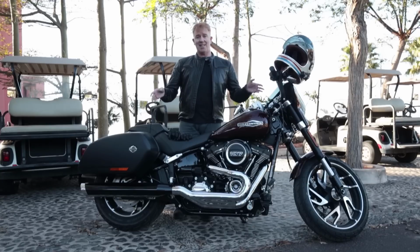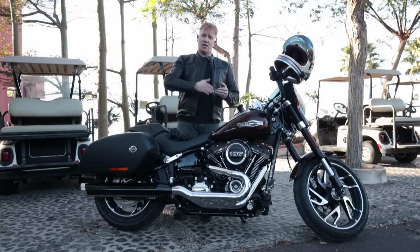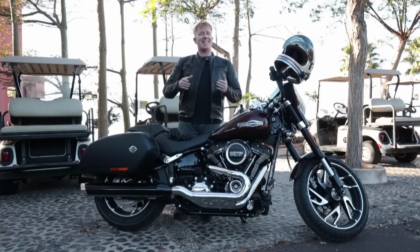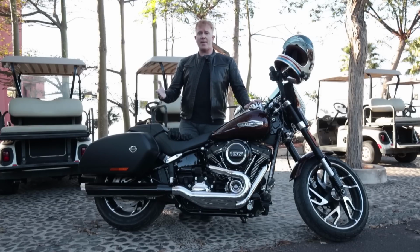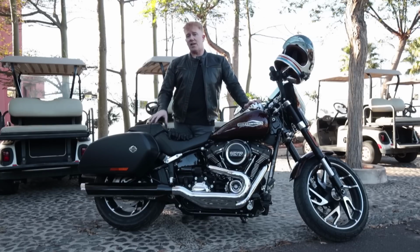The chassis is the latest in the Softail family, this new chassis that they had last year, and this bike has been made to fill a gap in the range, and it's brilliant, absolutely brilliant. If you come from a sports bike background, or more importantly an adventure bike background, you should take this bike out for a ride. It will surprise you.